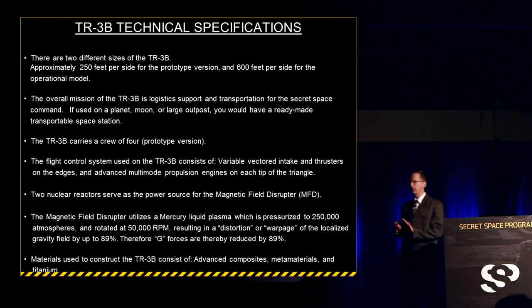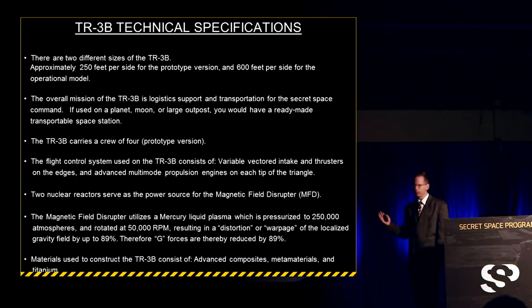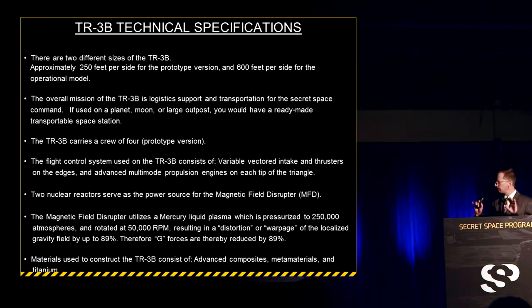So in effect, what he's saying is that this MFD interacts with how gravity interacts with mass. So you could be doing 1,000 miles an hour, make a left-hand turn 90 degrees, and you'd only feel 11% of the G's. That's what he's talking about. He's not talking about anti-gravity per se, but a disruption of the gravity field.